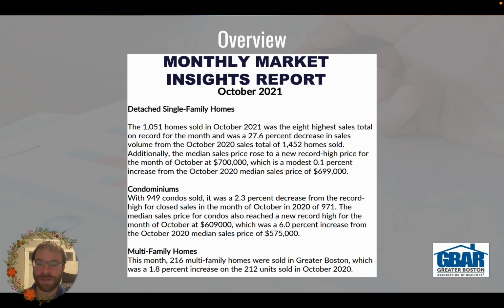When we compare this to October of the previous year, for single-family homes, there's been a certain and defined dip in the amount of homes that have been for sale and that have sold in the month of October of this year. It's been a 27.6% drop in sales compared to October of last year.